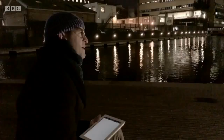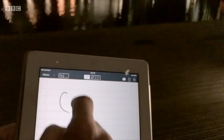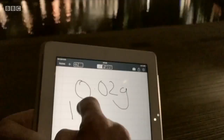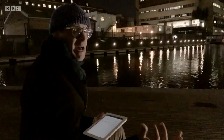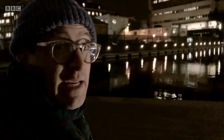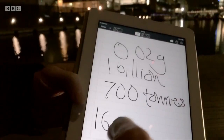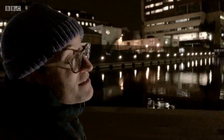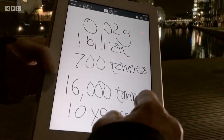There's only a tiny sprinkling of indium in every smartphone, approximately 0.02 grams. But we buy a billion smartphones a year. That's a big number. If we add in all the other uses of indium, like tablets, other flat screen devices, and all the other electronics that use indium, we get a number of 700 tons of indium that we need every year. But in 2008, the US Geological Survey estimated that there were 16,000 tons available. Now, if that was right, at the rate of 700 tons per year, we would be running out of indium in the next decade.